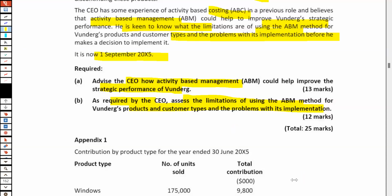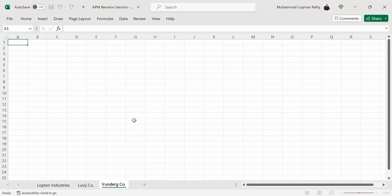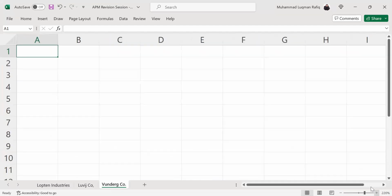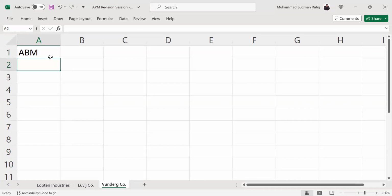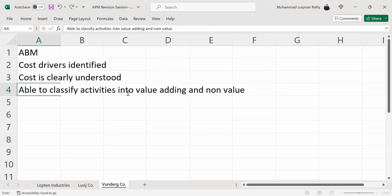Okay, so now we have got these different things. ABM could give better understanding and helps in cost control by identifying cost drivers. With ABM, cost drivers are identified, cost is clearly understood, and we are able to classify activities into value adding and non-value adding.